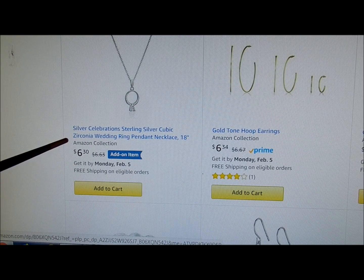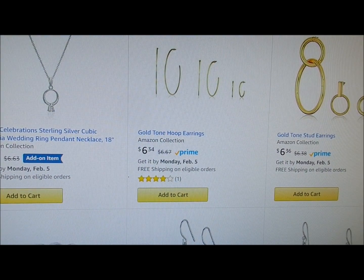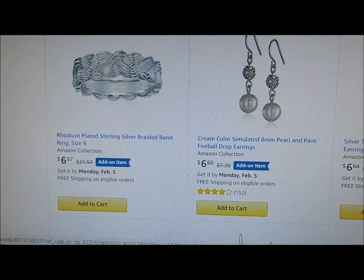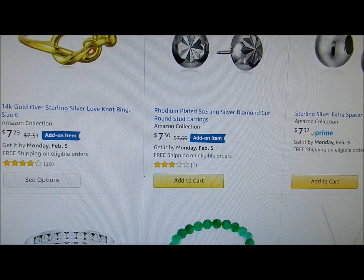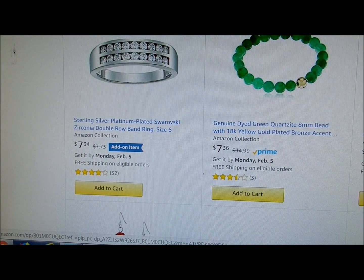So I'm just scrolling a little bit here, and you see this little silver celebration sterling silver wedding ring pendant for $6.30. There's a ring, sterling silver ring, $6.57. There's another ring, size 6, and it is $7.34.